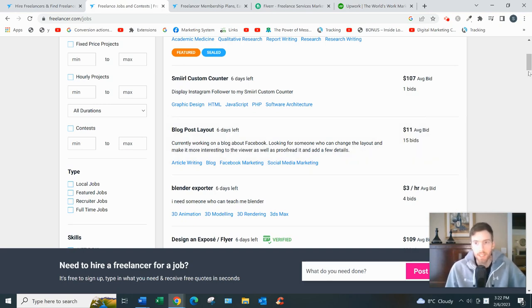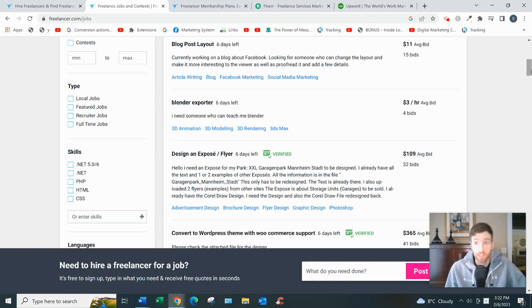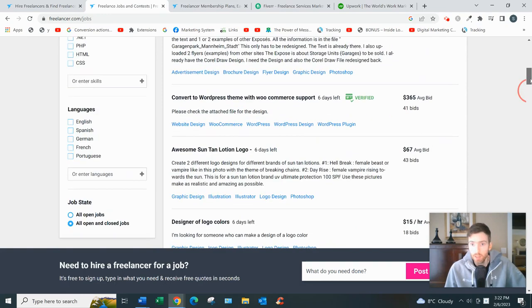And then you might be competing against a few other freelancers. You might be competing against 100 other freelancers. It all depends on the project. You can see some are more than others. This one's 43. So you're going to have some stiff competition on here.